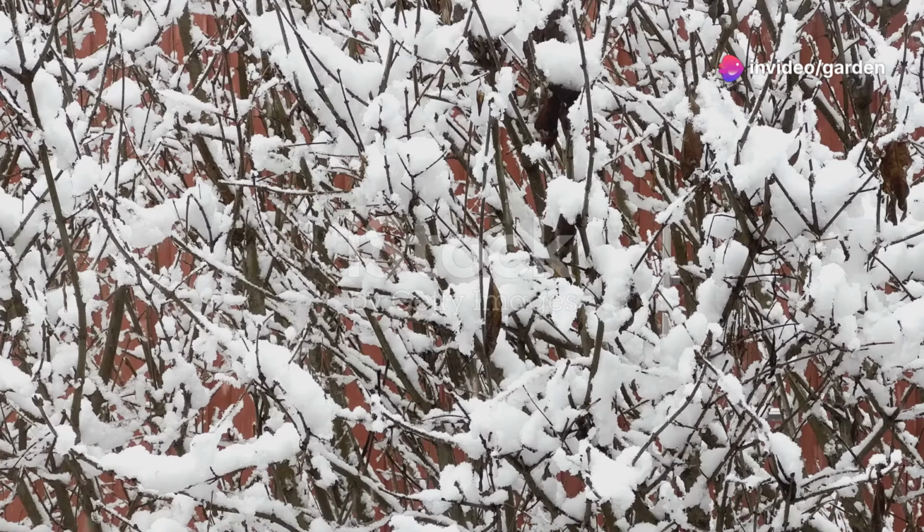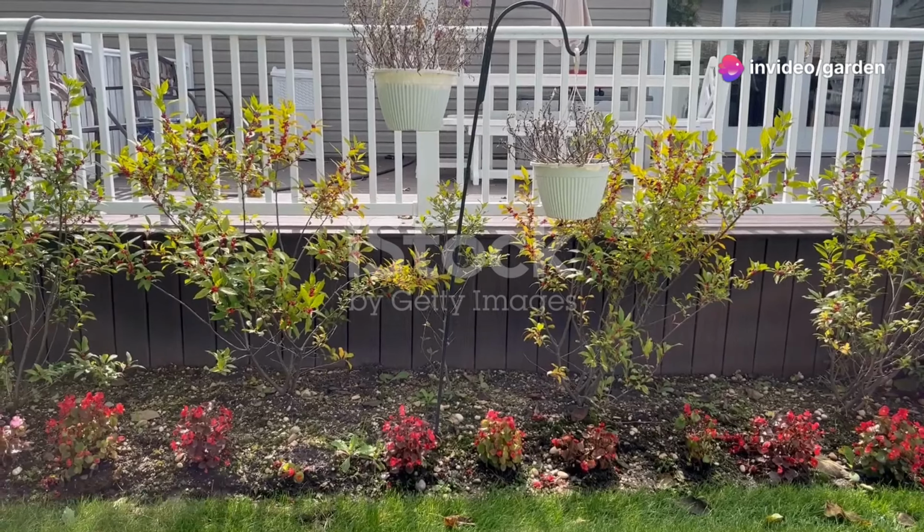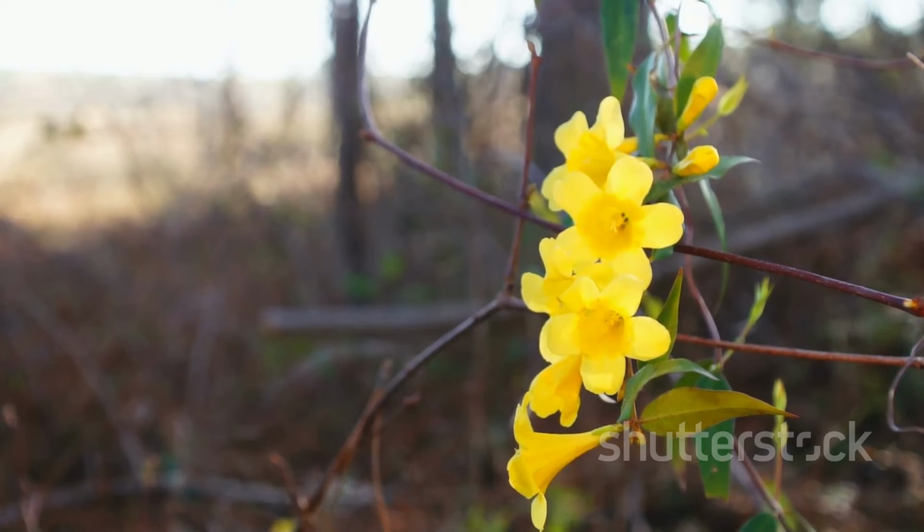Let's start with winter flowering shrubs. These hardy shrubs bloom when most plants are hibernating, giving your garden color and fragrance even on the coldest days. Winter jasmine is an easy-to-grow shrub that produces bright yellow blooms, even in harsh winter conditions. This shrub looks amazing against a backdrop of snow, bringing cheerful color to your garden.